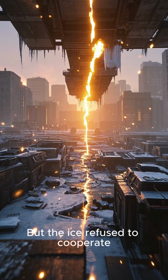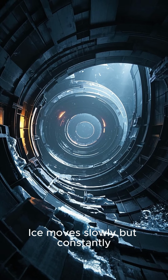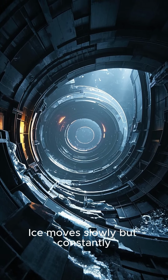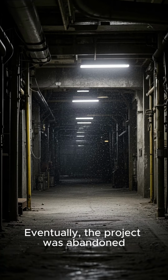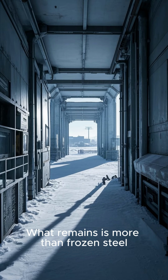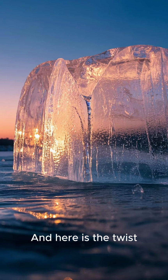But the ice refused to cooperate. Greenland is not stable ground. Ice moves slowly but constantly. Cracks formed. Tunnels warped. Beams bent. Eventually the project was abandoned. What remains is more than frozen steel. It is a warning. And here is the twist.